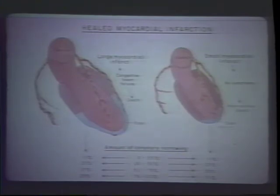So these people had small infarcts. It really didn't interfere with their life too much. These people had large infarcts, and they were dyspneic all the time and died from failure. Now, what about the coronary arteries? Which group has the worst coronary artery narrowing by plaque, or is there any difference?